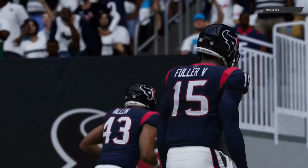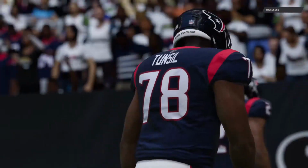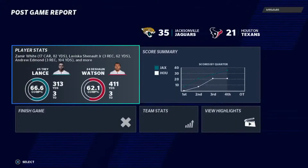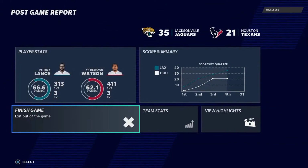So for the Jaguars, they continue to cruise through this first half of the schedule as they move to 8-0 now on the campaign. And they will head home next week to take on the Tennessee Titans. Meanwhile, for Houston, the loss will drop them to 6-2 now on the year. And they'll take this loss into the bye as they'll be back in action in Week 10.